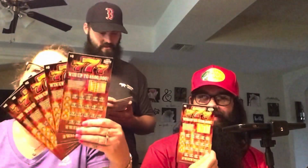This one, it says match any numbers to your winning numbers. Win the prize for that number. Reveal three or more seven symbols, and then you win what's up top there. Okay. They got a 10, a 50, a 100, a 500, and a 500,000. So this one looks a little fun.